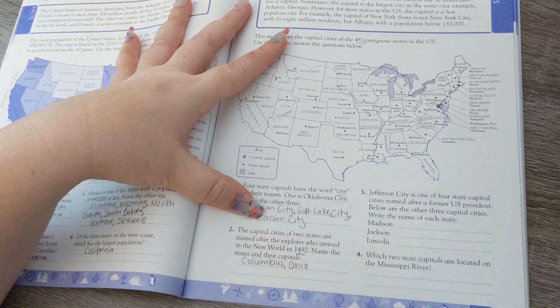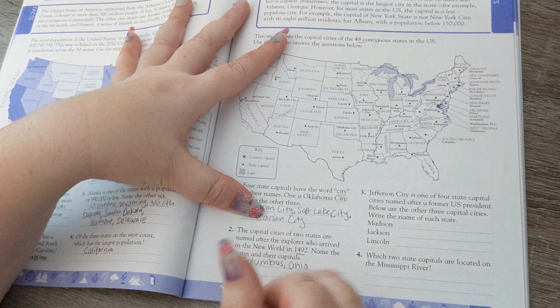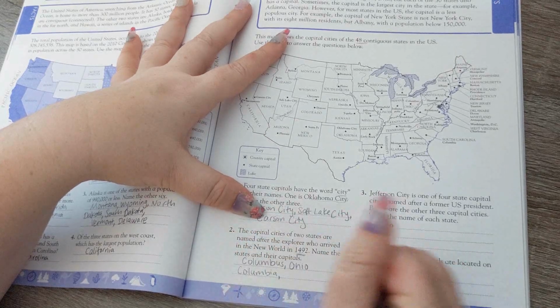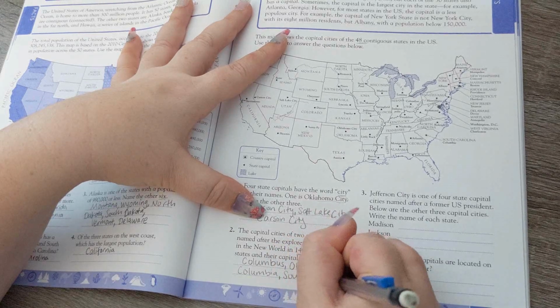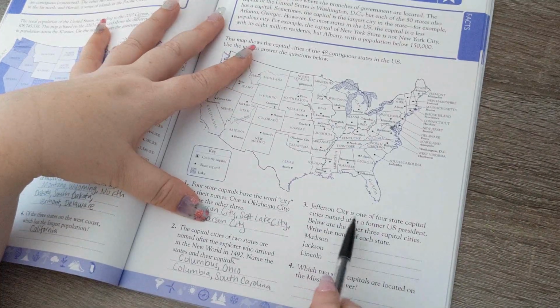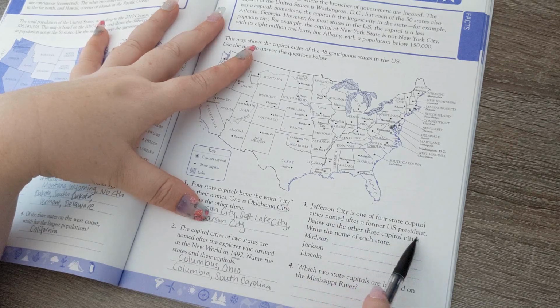C-O-L-U-M-B-U-S, Ohio. Columbus, Ohio. And what's the other one? Do you remember? South Carolina. Very good. That's Columbia. C-O-L-U-M-B-I-A. South Carolina. Very good. Number 3, Jefferson City is one of the 4 state capital cities named after a former U.S.